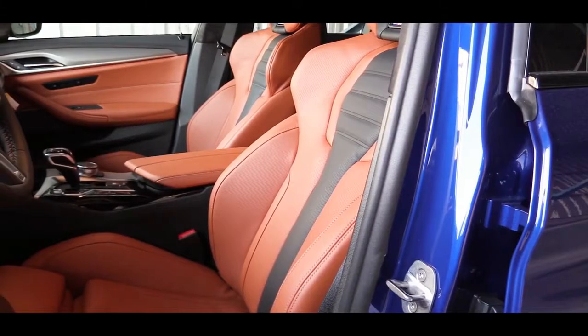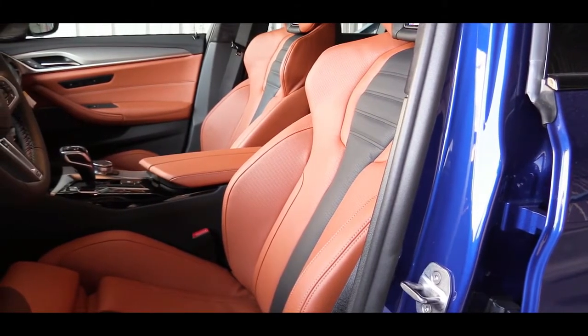But so now taking a look at the front seats here, you will find 20-way power adjustable front seats.